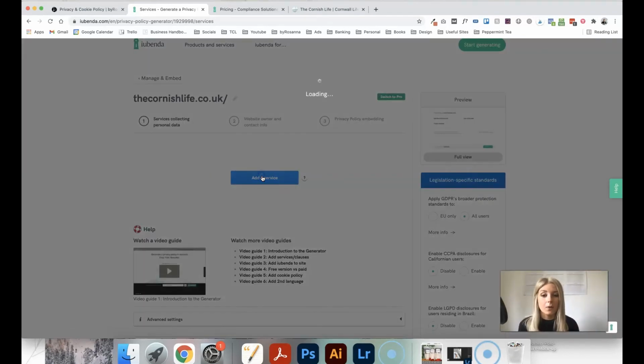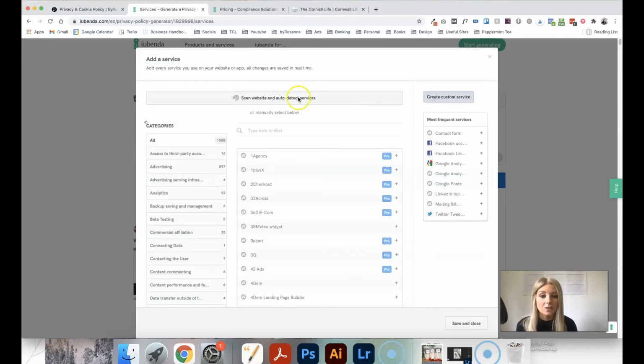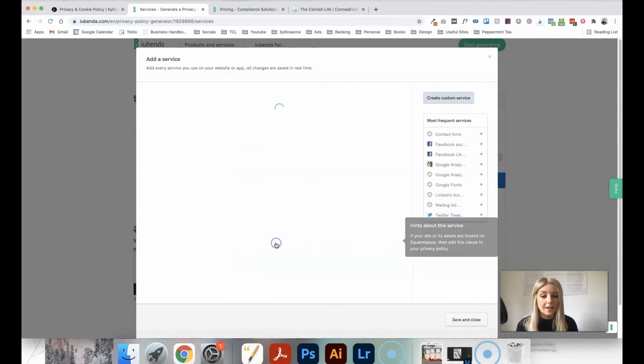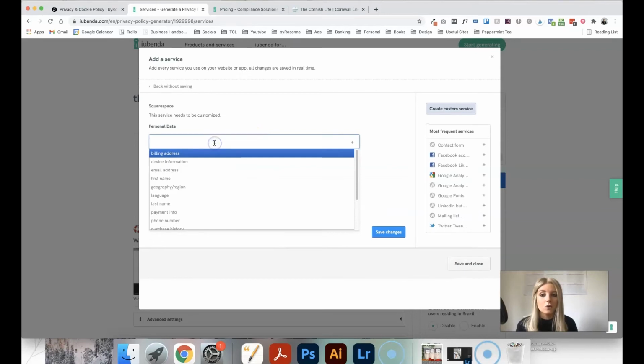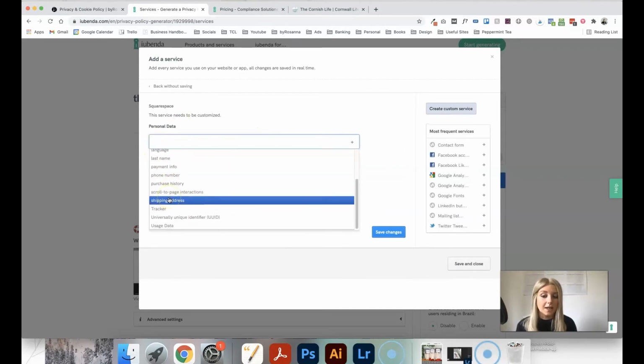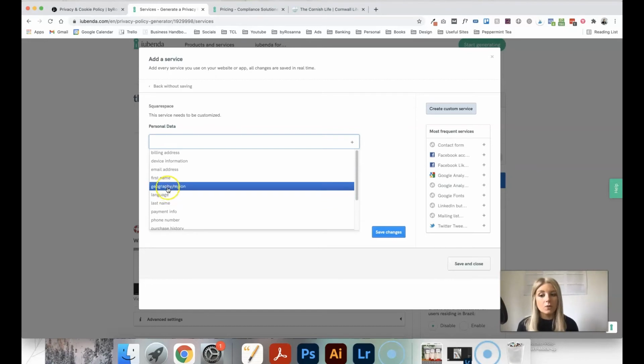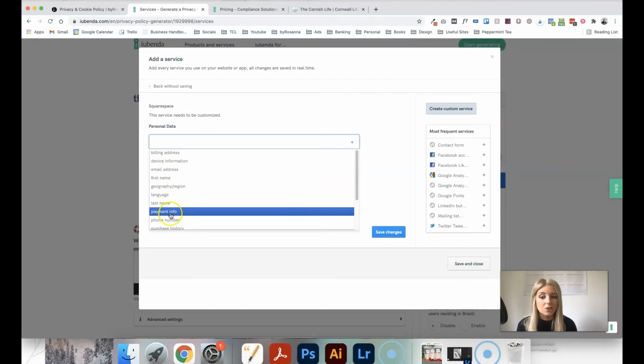So for example, I'm going to add service and search for Squarespace. You can also have it scan your website so that it can auto detect services. It takes a minute to do that, so I'm not going to show you there. But you can basically search for your website platform, click for that, and choose what personal data you actually collect from people. So for example, if you just had a contact form, you might just fill in the first name and email address and any information you collect from your contact form.